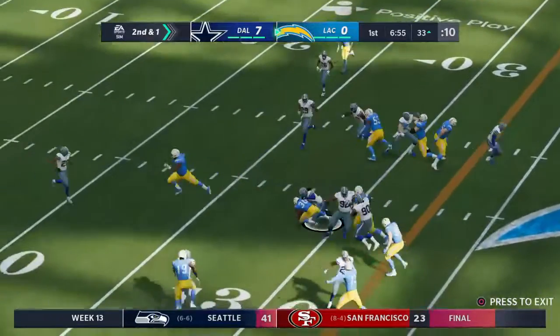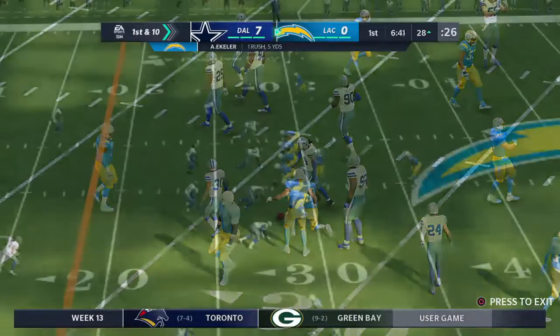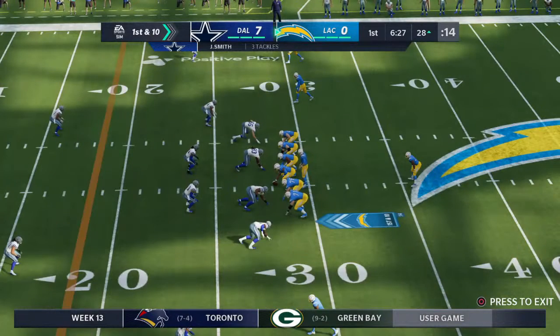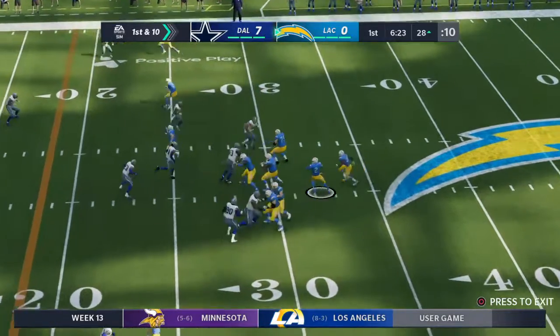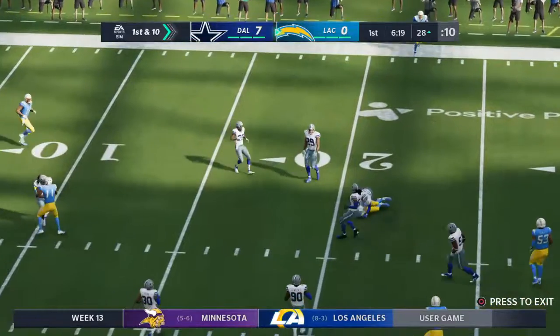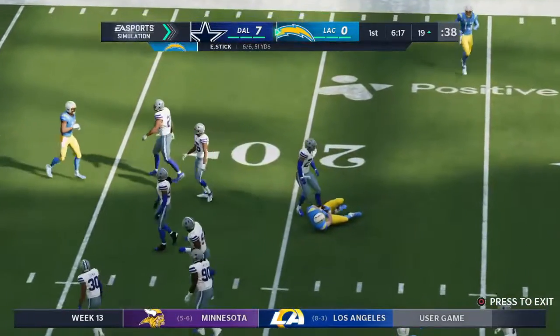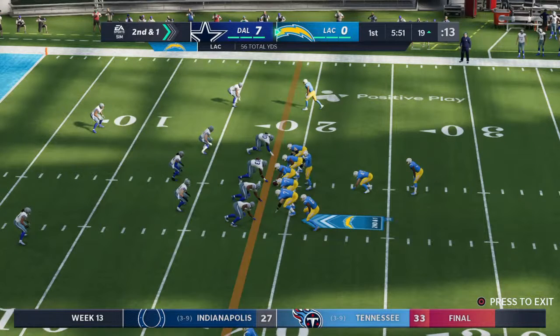They'll run for the first time with Austin Ekeler. And he'll go down at the 28. A gain of 5, good enough for the first down. Stick looks to throw. And this complete to Henry over the middle. And he's going to get a solid gain of 9 before being brought down. Second and right at a yard.